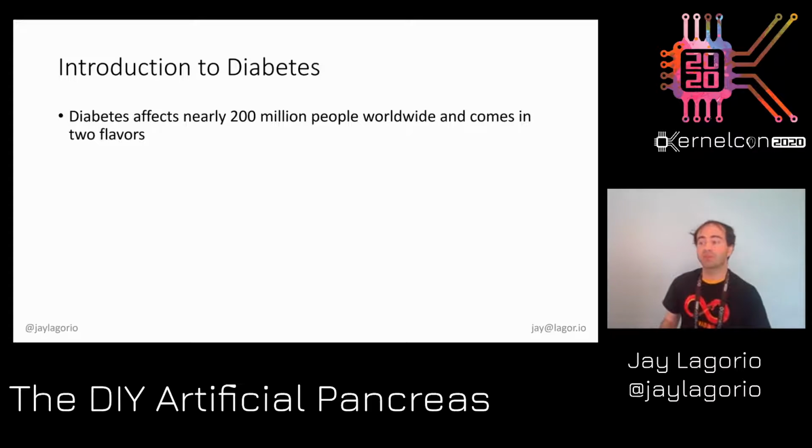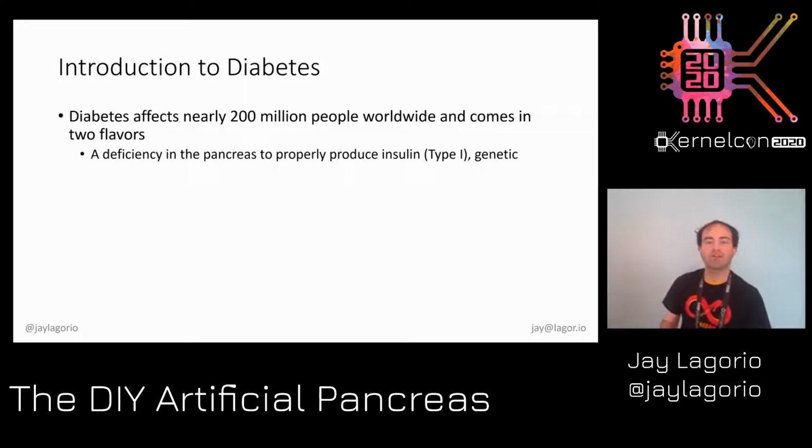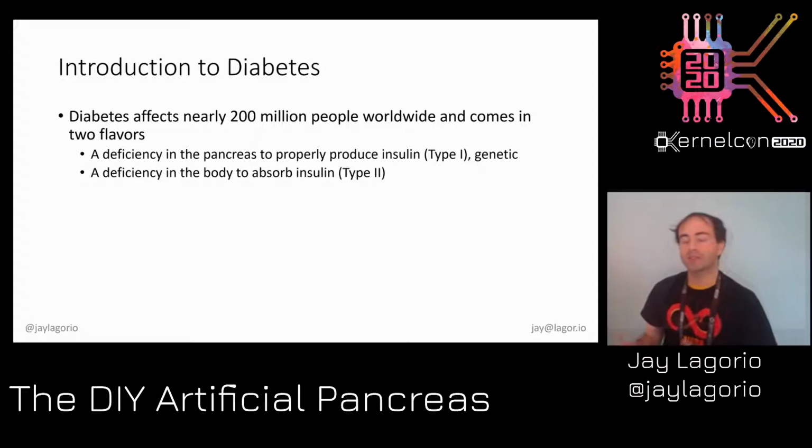So yeah. Anyway, let's talk about diabetes and what it is and what we're talking about today. Diabetes affects about 200 million people worldwide, and it comes in two flavors. There's a deficiency in the pancreas to properly produce insulin, which is type 1. It's genetic, but there's an environmental factor that nobody really understands. This is what we're talking about today. The other type, and there are several others, but these are the two that most people know about, is a deficiency in the body to absorb insulin. This is the one where if you're gaining a little weight and you start to have your blood sugar go a little higher, your doctor might say to adjust your diet and exercise, and you can quash this thing. That is true, but for a type 1, there is no quashing this. There is no diet and exercise change that you can make that will get rid of this. So again, today we are going to talk only about type 1 diabetes.